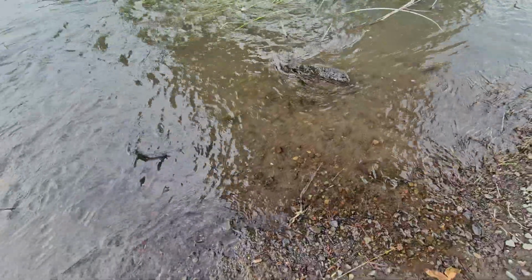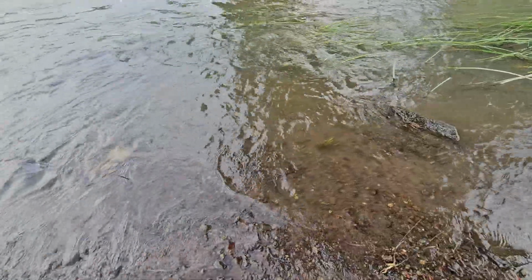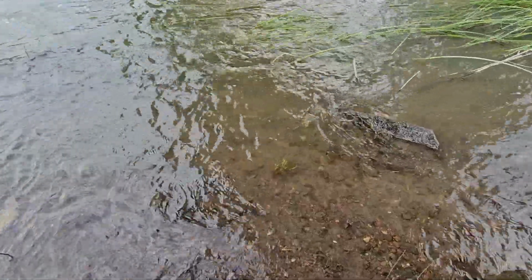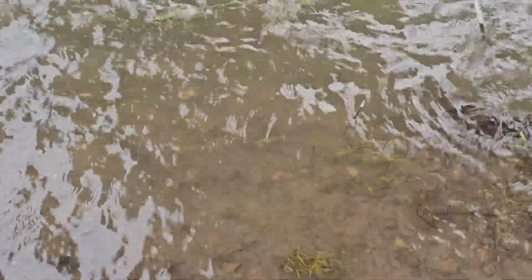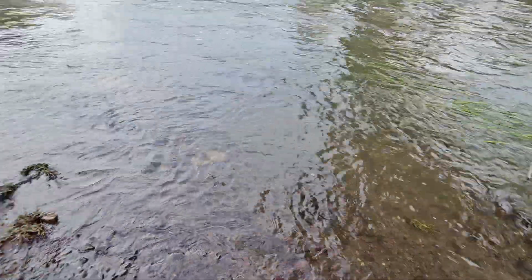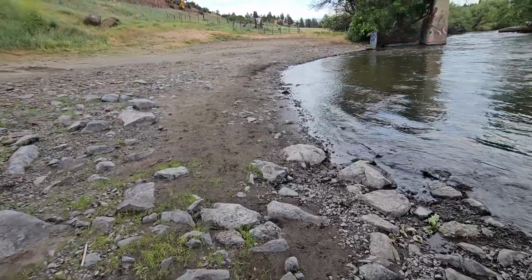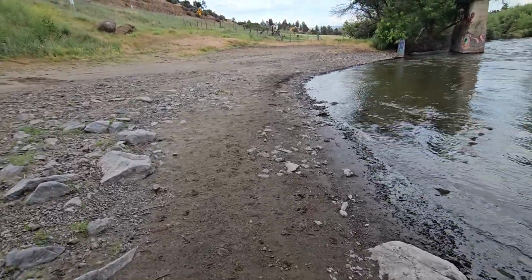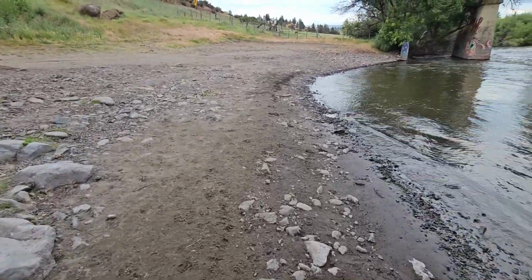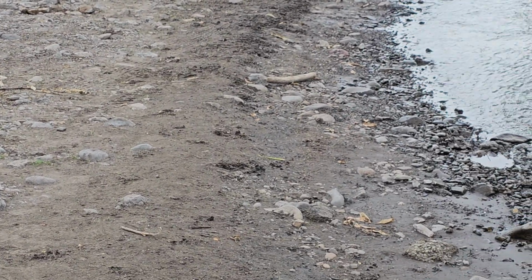Might have to come back up here again when I have some sunlight. Like I said, the clarity's not too bad, but you can see where there's still sediment accumulated on the bottom. I think the last time that I was up here, the water level was more right there where the stick is.